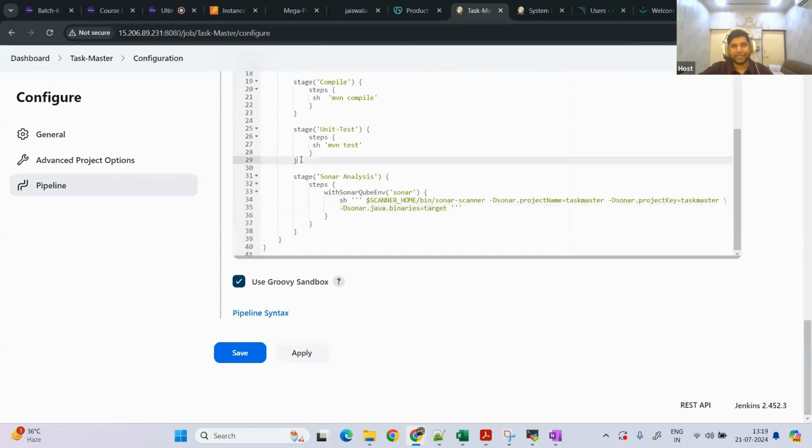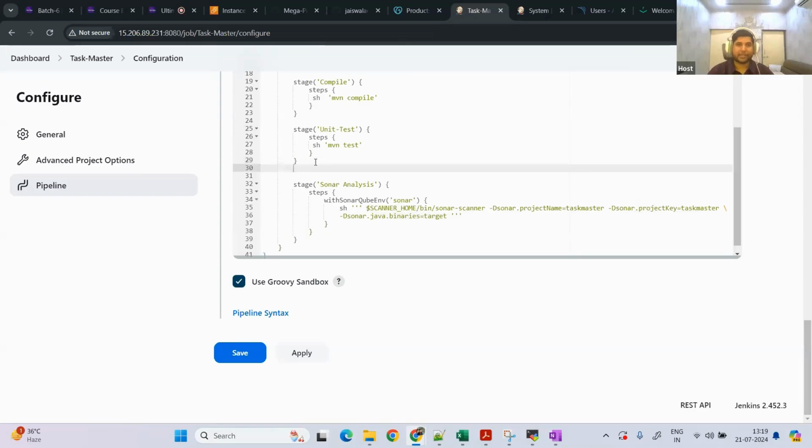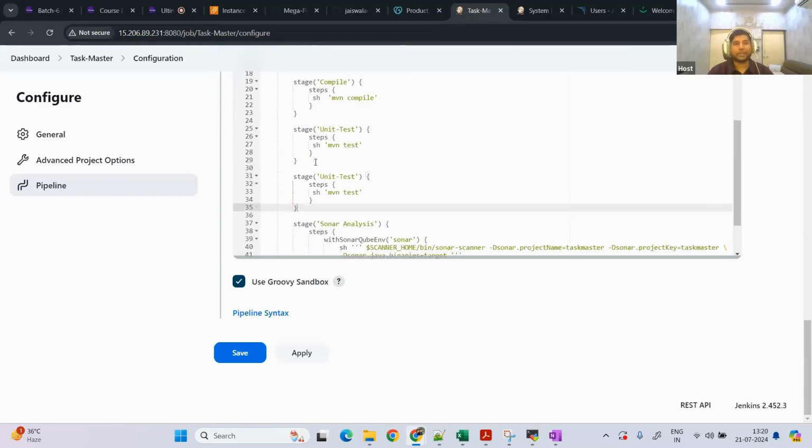Now let us write the next stage, which is going to be Trivy. Before SonarQube analysis happens, I want to perform a dependency check on our source code as well. I have just added another stage, and here make sure that no two stages have the same name. Here I'm going to write Trivy FS Scan. FS scan means the file system scan we want to perform.